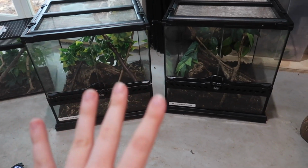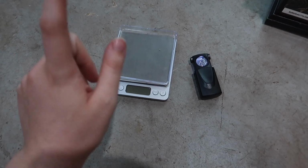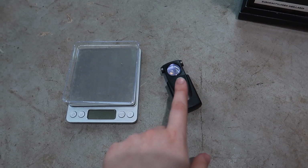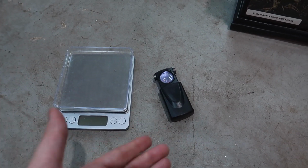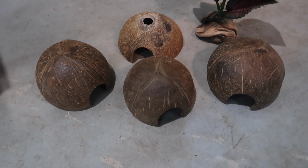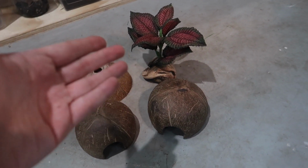So in front of me right here, I have all 4 of my baby cat geckos, and I also have my scale and my little loop here that I'm hoping to use to be able to sex them, or at least get a better idea of what their sex might be. And I also picked up a few of these coconut hides tonight, so I'm going to be adding those into the gecko's enclosure, and one of the enclosures will also get this plant.